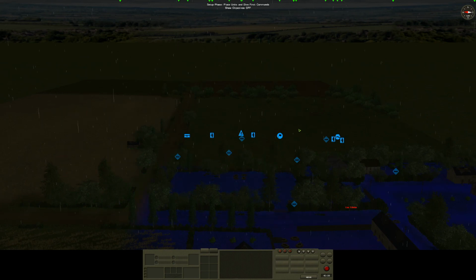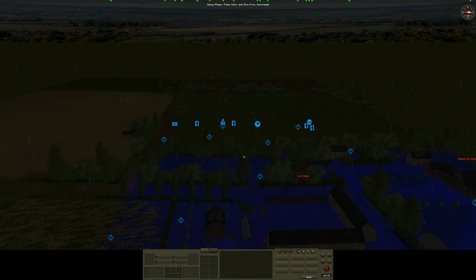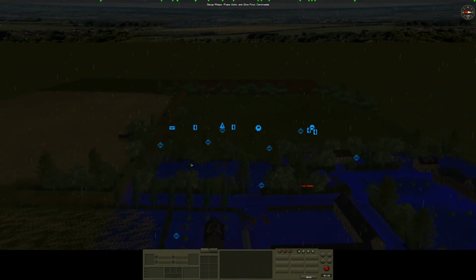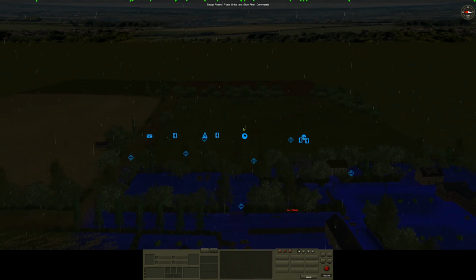The objective for this scenario is to defend this objective here, which is worth 100 points, and then just inflict casualties upon the Germans, which is worth 250. So much more emphasis on inflicting casualties. However, we have a pretty thin line here, and that doesn't fill me with confidence.